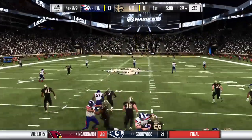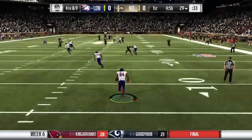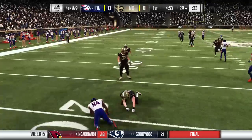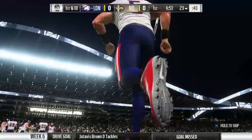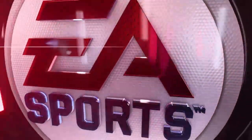And he gets this away, and look at this. This is a good one. Oh, he takes it in, doesn't let it bounce. He takes it at the 2. 21 yards. Well done on the return. And out will come the offense as they take over. So out comes this offense to take over for the first time.